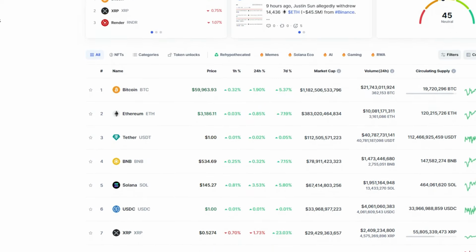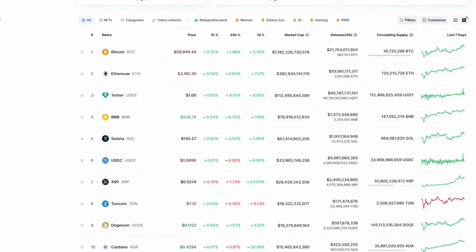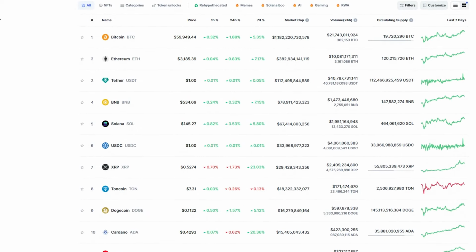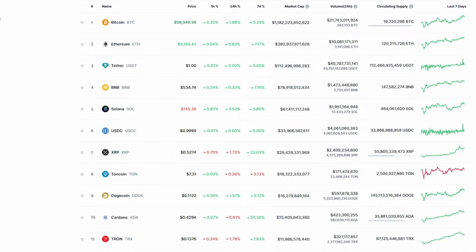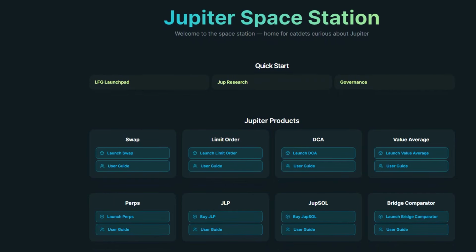So why should you care about Jupiter's ranking? Well, it's not just a number. Being in the top 100 puts JUP on a lot of investors' radars. More attention often means more demand, and more demand can lead to higher prices. Of course, nothing's guaranteed in crypto, but Jupiter's definitely showing some promising signs.